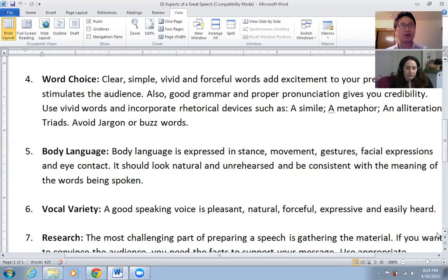Another example of good word choice is use of simile, metaphor, things that help people remember through the word use that you have. Also, try to avoid jargon or buzzwords because that usually makes people not want to listen.